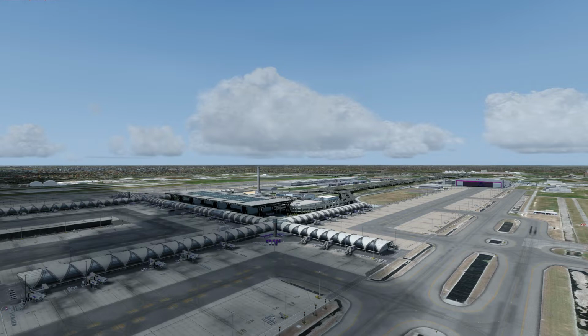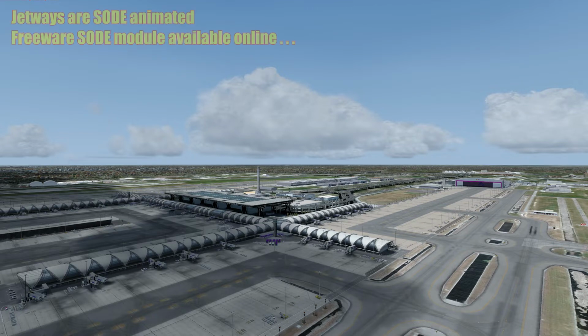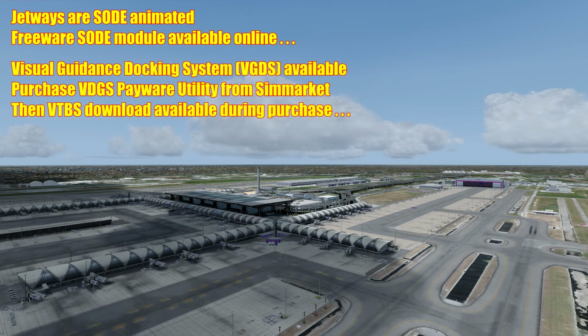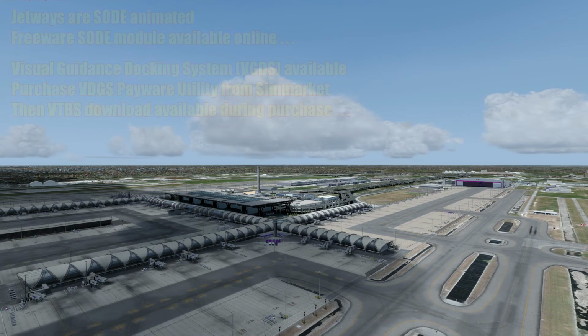Outside details, of course, are magnificent. You can see from this picture how detailed it is. The jetways are all detailed, and they are all SODE animated. So if you have the SODE download from 12bpilot.com, which is free, then the jetways are all animated and they work. VGDS, or the Visual Guidance Docking System, is also implemented. You need to purchase the utility from SimMarket. It's available, and if you do that, he makes available on the SimMarket page a download from Google Drive, which will allow you to use the Visual Guidance Docking System as well.